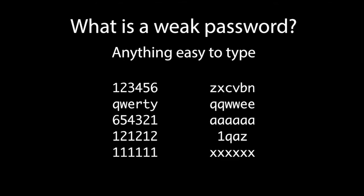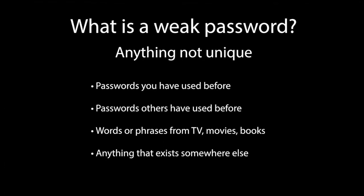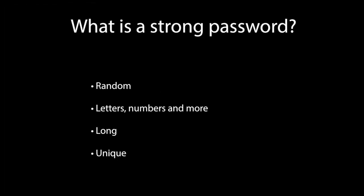Well, a strong password has to be completely randomly generated, which means you can't think of it. It can't come out of your brain, because our brains are not good at random stuff. Computers have to come up with it. So it has to use letters, numbers, and more, because only 26 letters is limiting. Adding symbols adds a lot more variance, and makes it a lot harder for an algorithm to guess a password.